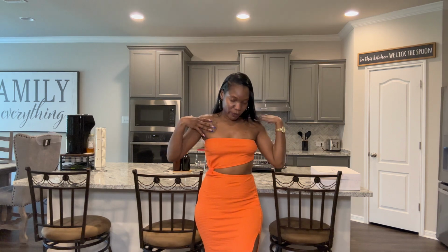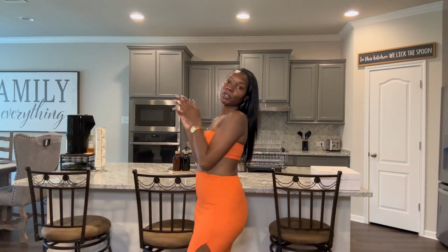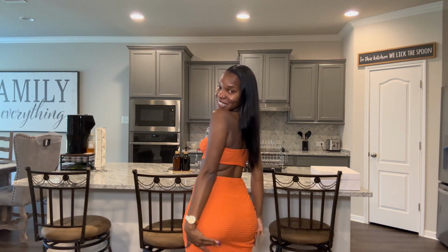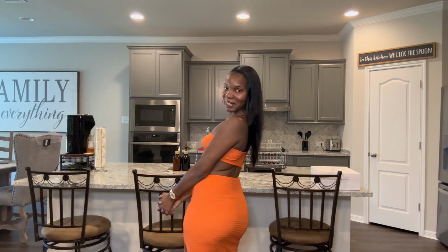So I am absolutely in love with this cute summer dress. So this is how it looks in the back. The booty is sitting up. I love that for me.